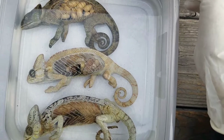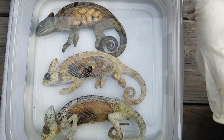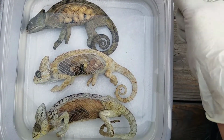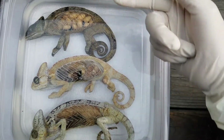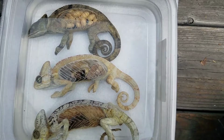So anyway, that is reproductive disorders in reptiles, and the difference between those terminologies. When you hear egg binding, it's not necessarily egg binding. It could also be these things. This is egg binding, follicular stasis, yolk peritonitis.